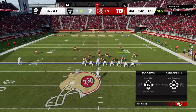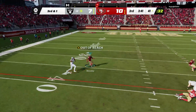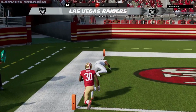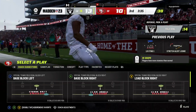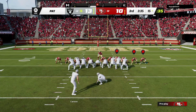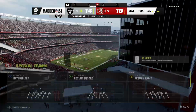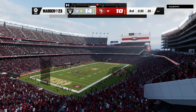This is 3rd and 1. Very likely 4-down territory, even if they don't get it, though. Slant to Adams. There he goes, left side. And he will score. Touchdown, Las Vegas. Davante Adams, 41 yards. And the Raiders have taken the lead here in this third quarter. Extra point by Carlson, up and good. And the lead is now 14 to 10. Raiders 14, 49ers 10.